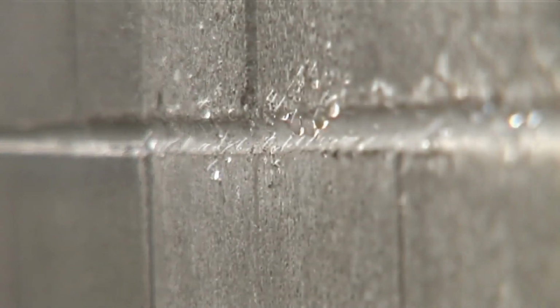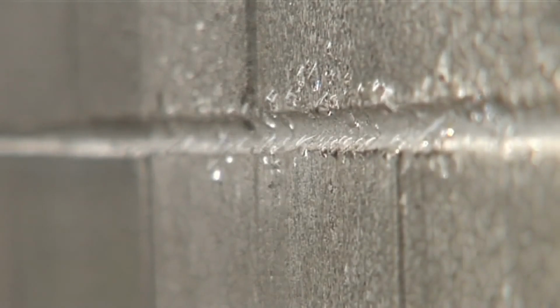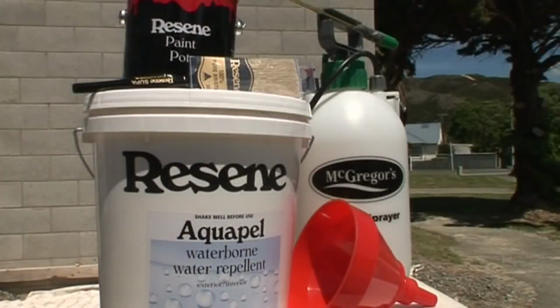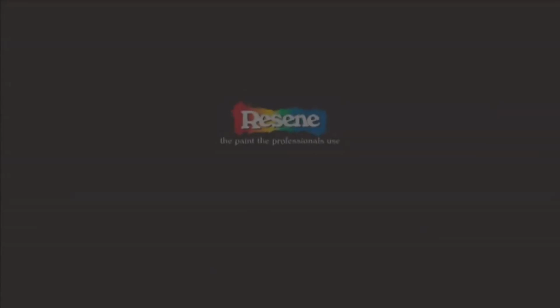As the aquapelled area repels water and resists dampness, moss and mould are less likely to take hold, and the surface will remain clean and less blemished than uncoated areas. Aquapel is easily applied and effectively repels water from cementitious surfaces, including concrete blocks. However, it will not waterproof porous blockwork from wind-driven rain. Resene recommends the use of the Resene X200 waterproofing system for this purpose.